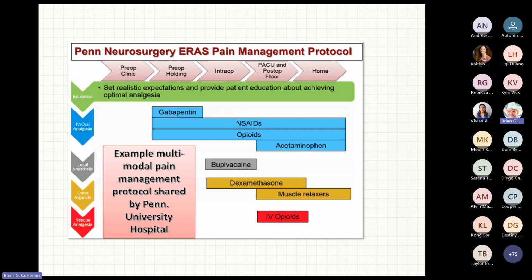Intraoperatively, is this somebody I can give a block? Is this somebody the surgeon can infiltrate the field? Is this somebody I can use adjuncts like betamethasone or dexamethasone, muscle relaxers? And one thing you have to keep in mind: even if you do everything right, they may still have pain. We've got to have a rescue plan for this patient. Can I give them IV ketamine? Can I give them IV opioids? Because we don't want our patients to suffer just because we're trying to avoid one medication. So make sure you've got a rescue plan for these patients.